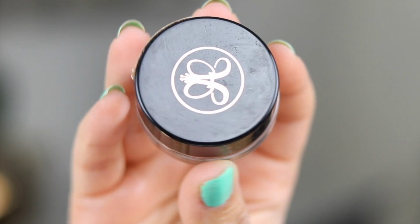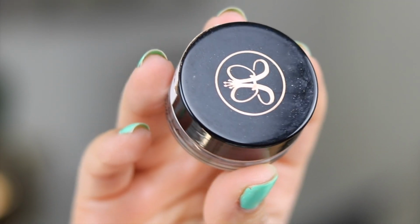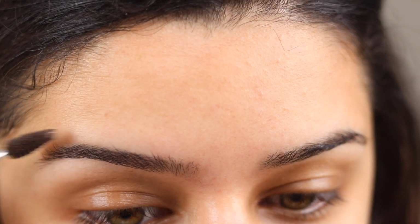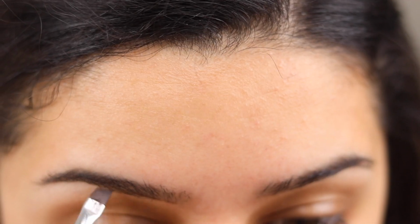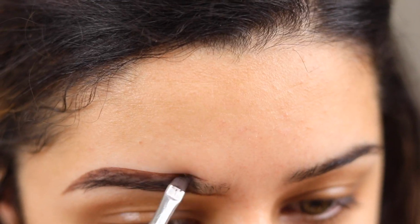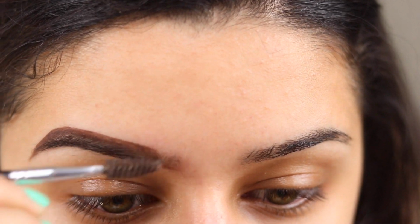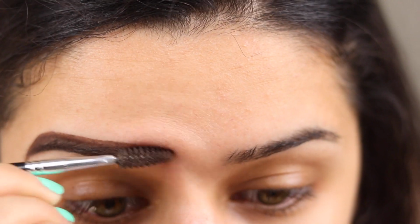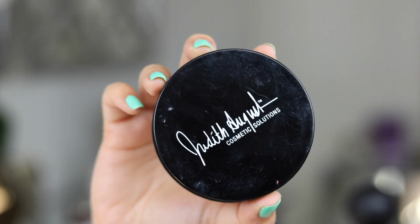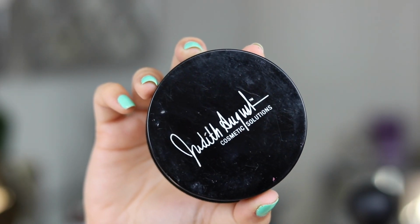I'm first going to start doing my eyebrows, and for this I am using the Anastasia pomade in the shade Chocolate. I'm taking my Anastasia brush and I'm just brushing my eyebrows, and then I'm going to start outlining them. Taking the spoolie, I'm just blending out the front of the brow, so it creates a little shading.